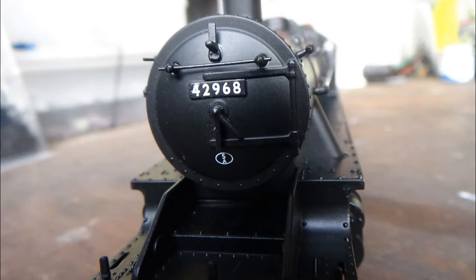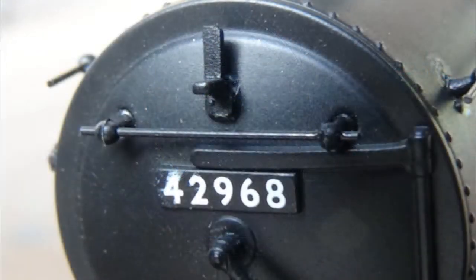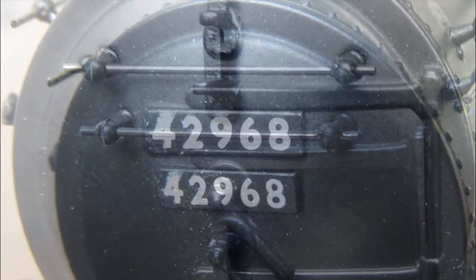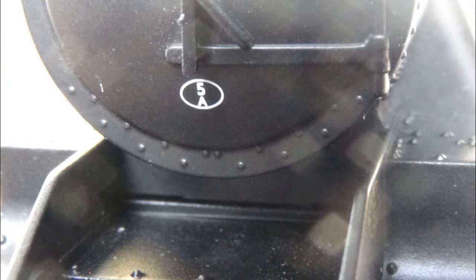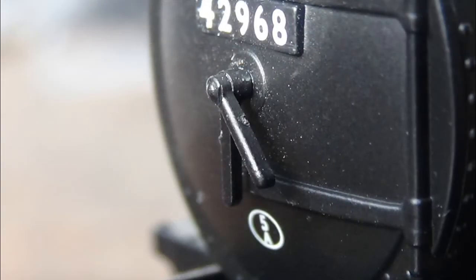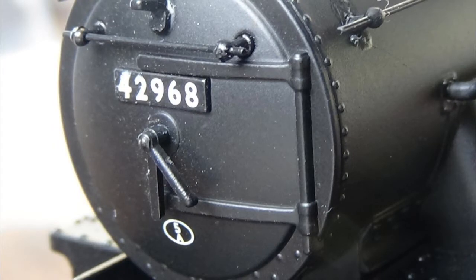Moving on to the smoke box door now, in which we have a small separately fitted metal handrail and a separately fitted lamp iron. We have the number plate on the front with the loco's running number 42968. We have a shed plate which says 5A, and this is the shed code for Crewe North. And of course we have the separately fitted smoke box door darts, and of course the smoke box door hinges. We also have some rivets underneath the smoke box door as well.